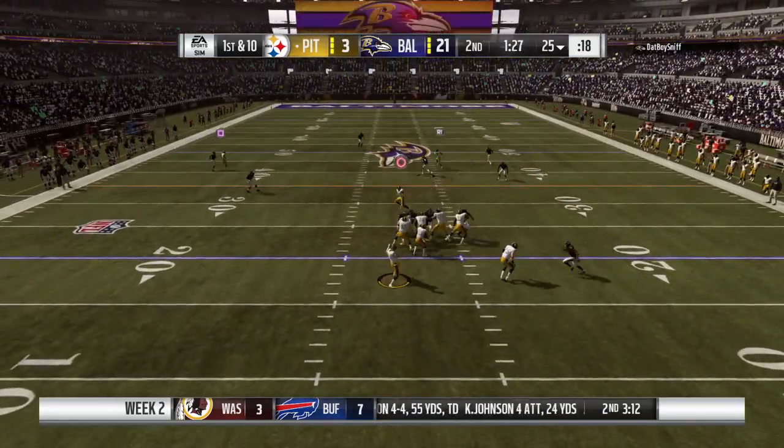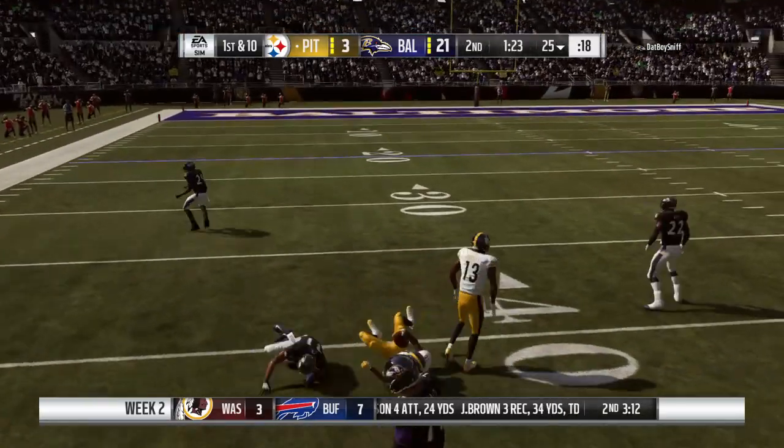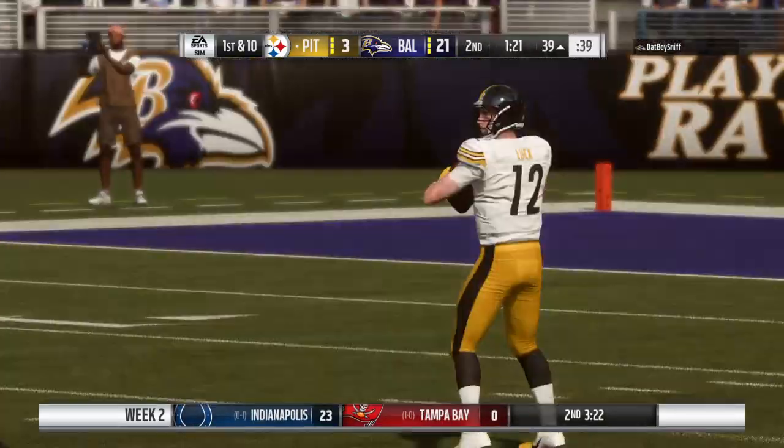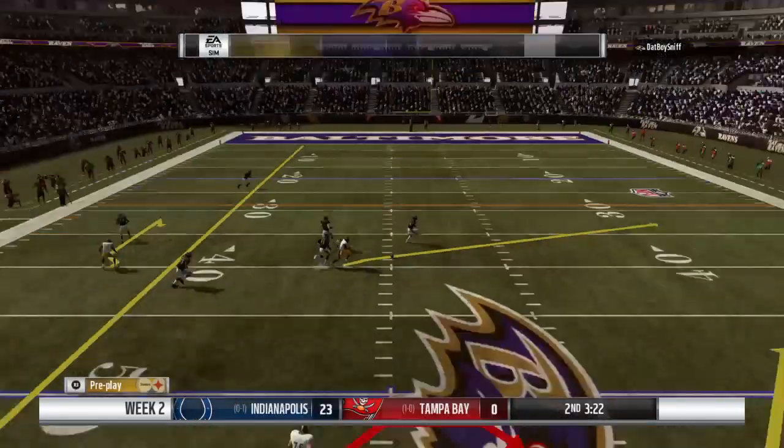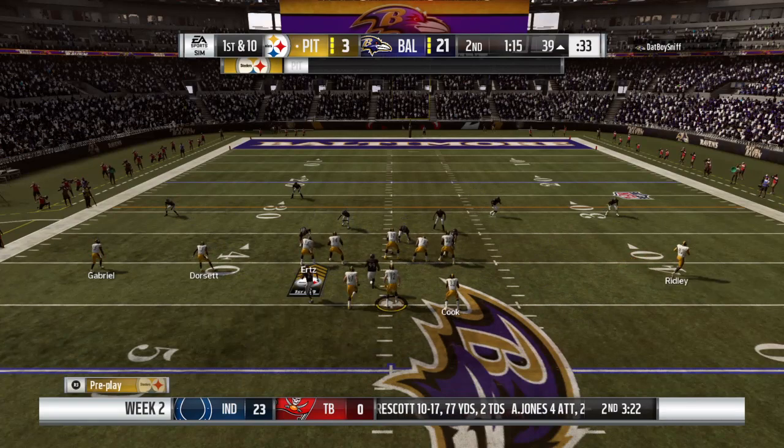Luck on first down. Looking deep for Gabriel. And got his man complete. And able to rip off a big chunk of yardage before being dropped inside the 40. That one goes for 36 yards.